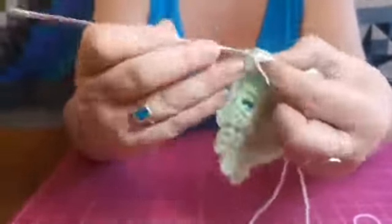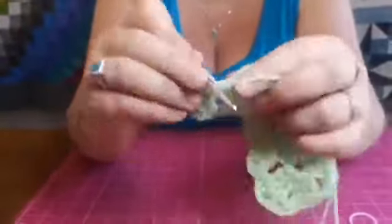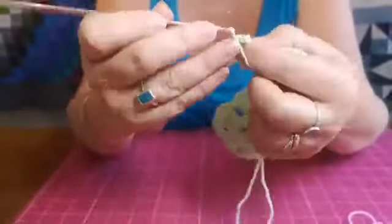There we go. So I'm just working my way back up the other side now, doing those sort of elongated V stitches. Anybody else there? Anybody else having a chatter?